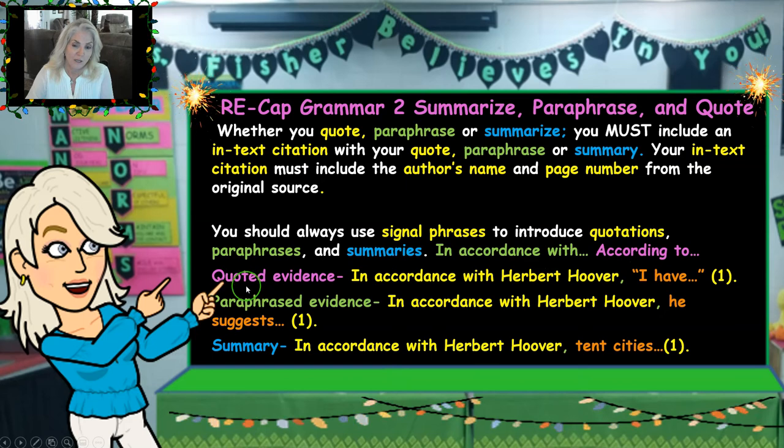One way to do quoted evidence: in accordance with Herbert Hoover, comma, and we learned this today, space, quote, and you put it in quotes, and then you have the page number. If you paraphrased, it would be the same thing but without the quotes, because it's in your own words. If you summarized, you would still introduce it the same way, but it would again not be in quotes because it would be in your own words.